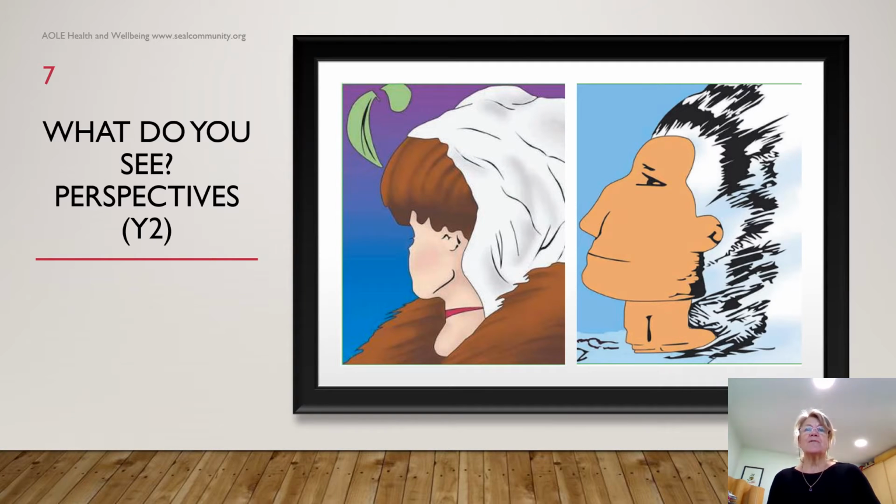So first we need to be able to see a situation from more than one perspective. And these are some lovely resources from the year 2 materials, which are great as a starter activity, illustrating what's meant by perspective. So you see different things depending on how you look. Different people see different things when they look at these pictures. And have a look at them for a moment. You might see an old lady on the right. You might see a young woman with her head turned away and a red necklace.